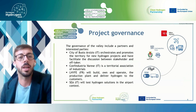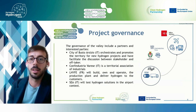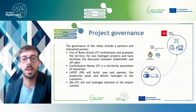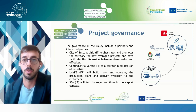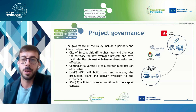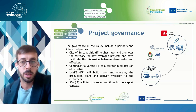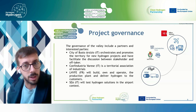The project governance, as you know, includes the public part, which is the municipality of Ustorcizo, the regional authority where the valley will start, and the Association of Industrials, which is a public association as well of interested parties of the territory. So in this regard, we create the synergy between the public and the private, utilizing the already existing associations and public bodies. And then we have two clusters, two well-defined clusters.